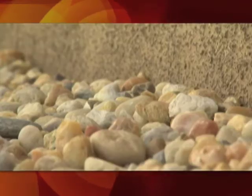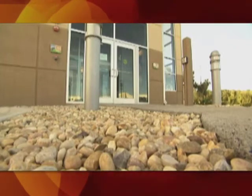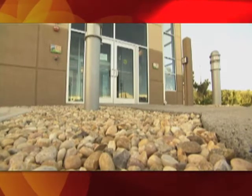Outside, crawlerway rocks that were crushed during space shuttle treks to Kennedy's launch pads are used as a substitute for mulch. Inside, a striking piece of Kennedy history is prominently displayed in the lobby. We're actually looking at the recovered LCC glazing and frames that we saved out of the Launch Control Center.